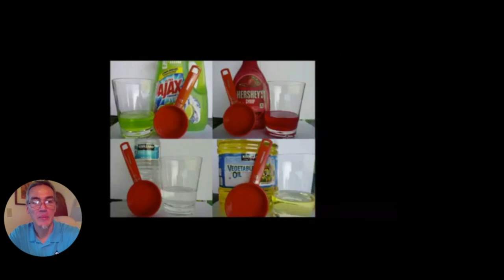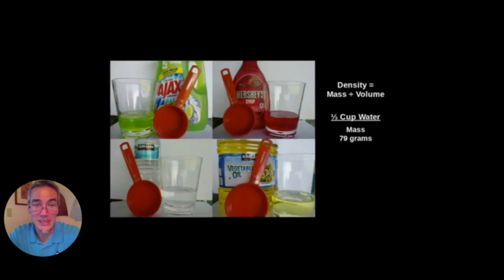What these 4 liquids have in common is they all share the same volume, the amount of space they occupy, 1/3 cup. What is different about each liquid is the density, the amount of stuff, ingredients, molecules packed into that 1/3 cup. To calculate density of a substance, you divide the mass by the volume. Take our 1/3 cup of water, for example. The mass is found by weighing it, which I found to be 79 grams. We divide that by the volume, which when we convert 1/3 cup to milliliters, is 79 milliliters. The density of water then is 1 gram per milliliter. Its density value is 1.